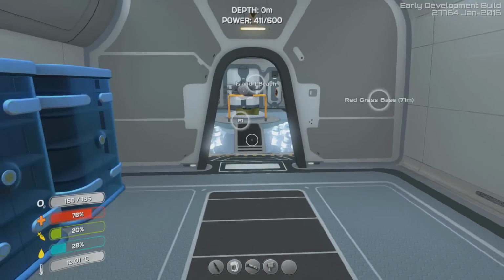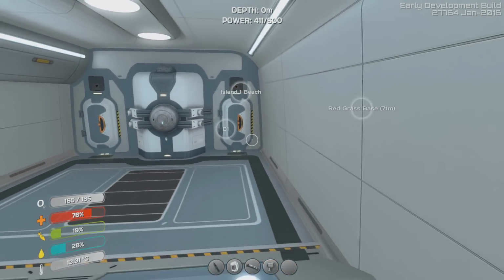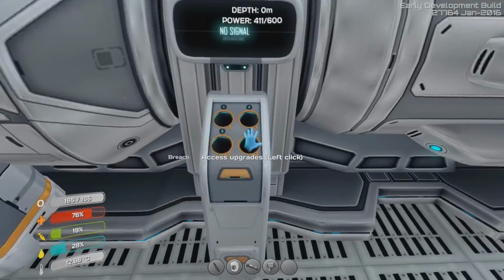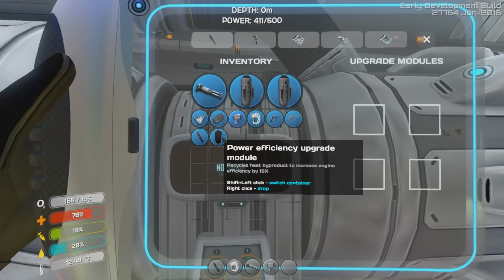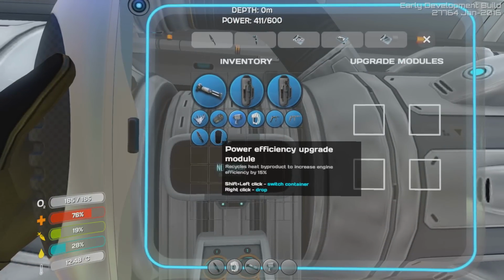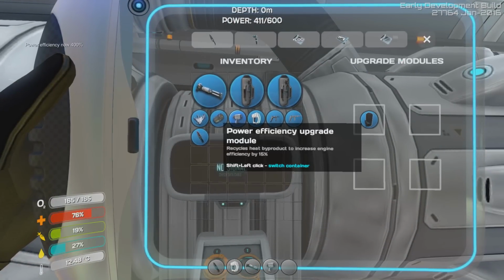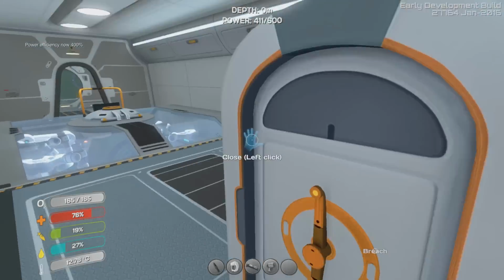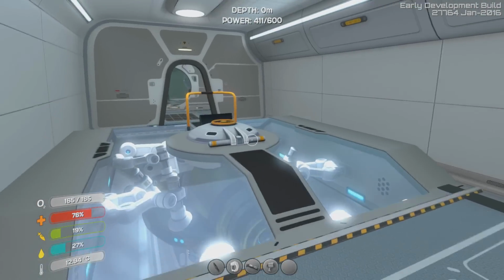Okay, so go back down here. And we have something new to plug in. So we have the power efficiency module upgrade. Goes in. Engine efficiency by 15%. Alright, so it's not as big as I thought it was, but I'll take it.